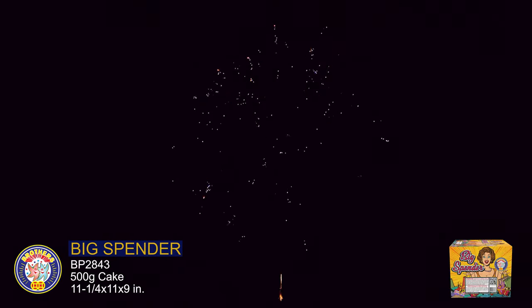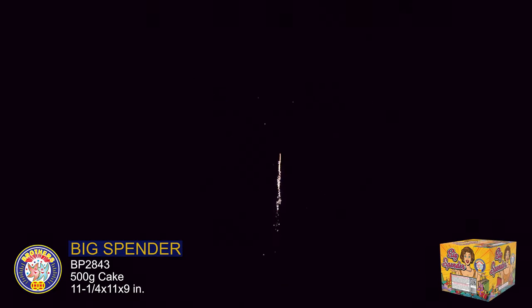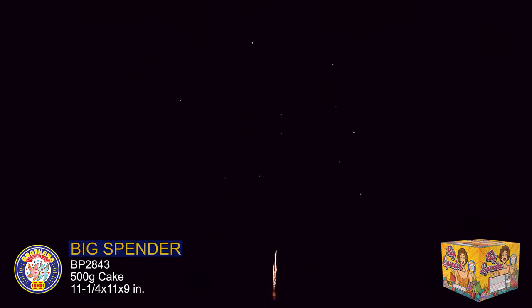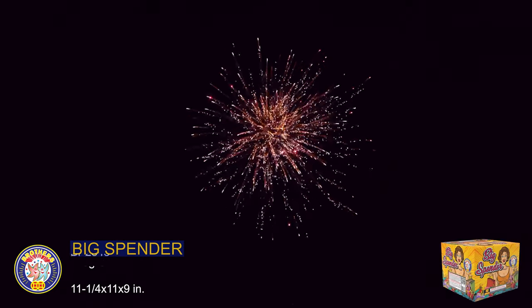One powerful shot at a time of brocade tails to red glitter, blue glitter, green glitter. This sequence gets repeated 2 more times. It ends with a beautiful 3-shot finale.